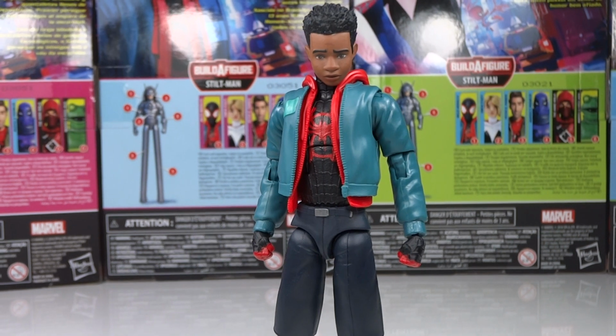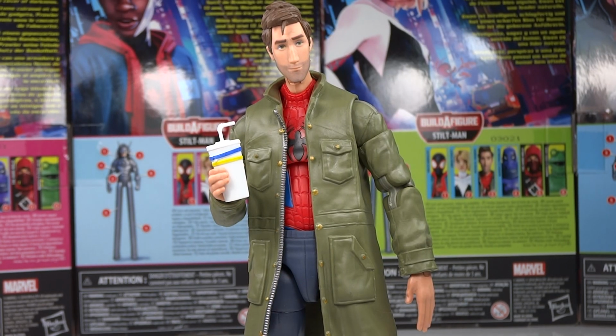Overall, great figure. And for my favorite figure of the wave, I'm going to have to put Peter Parker. I think this is an excellent figure. He's quite tall. You get a little bit more than even Miles, because Miles is so small and skinny. This one, a bit bulkier. He does have the texture in his costume, as I was explaining with Miles. I love the two different shoes. I love the proportions on him. He's a unique sculpt, which I like a lot.